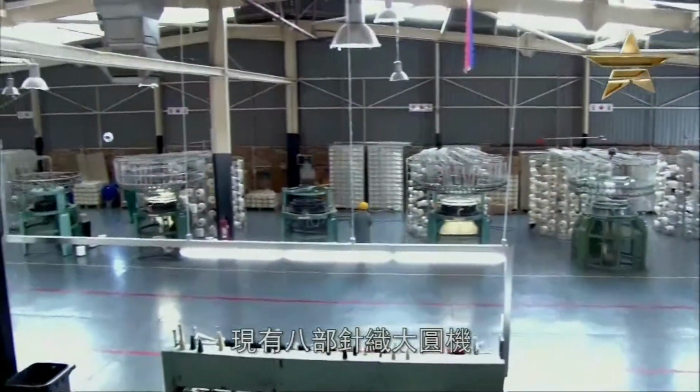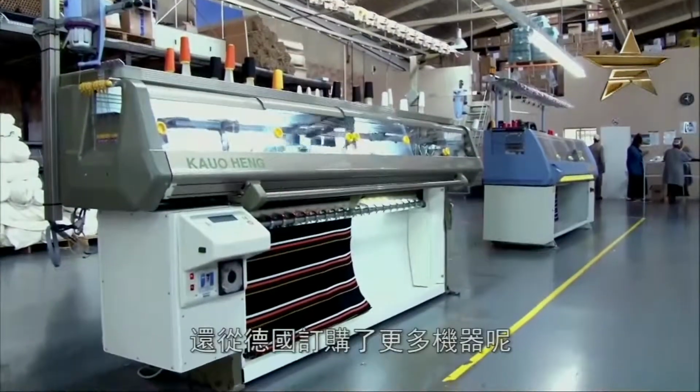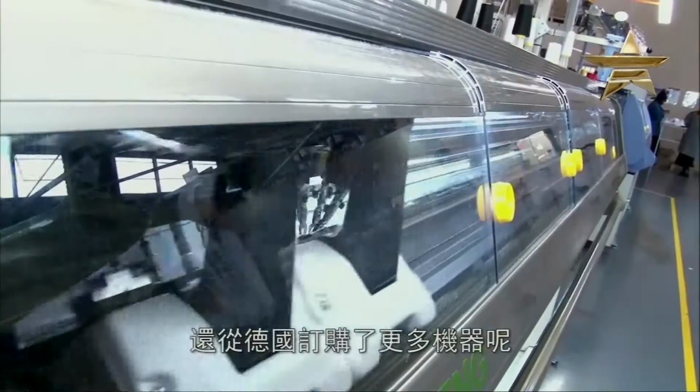We started the factory 8 years ago with just one circular knitting machine, and we've progressed now to 8 circular knitting machines and 3 flat machines, with more machines on the water coming in from Germany.